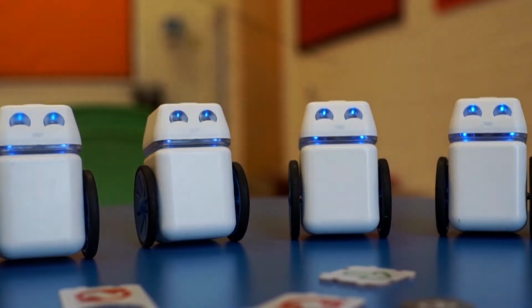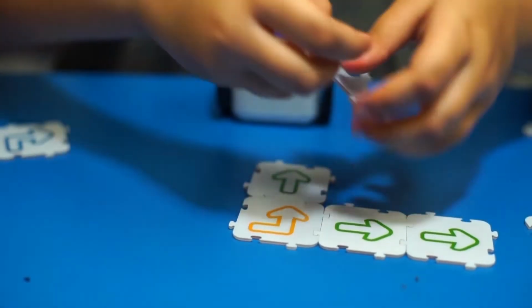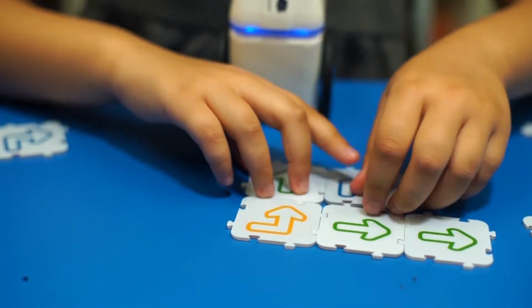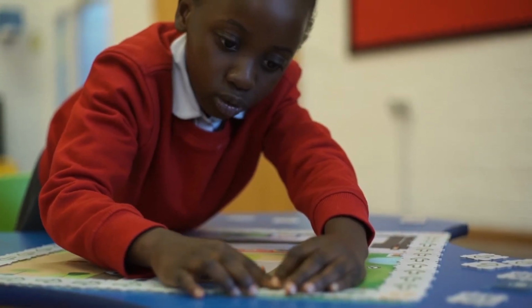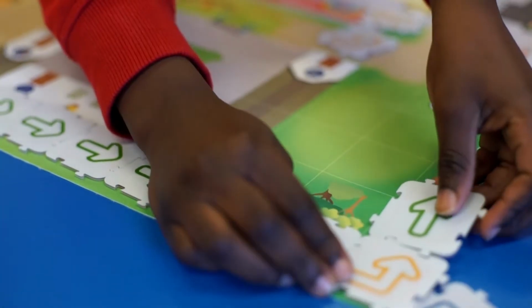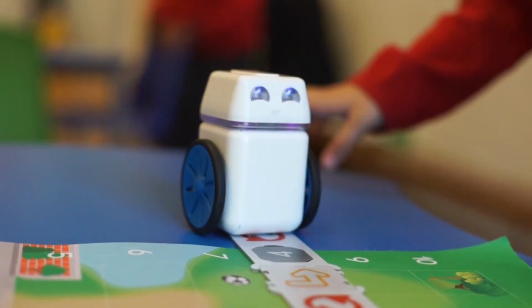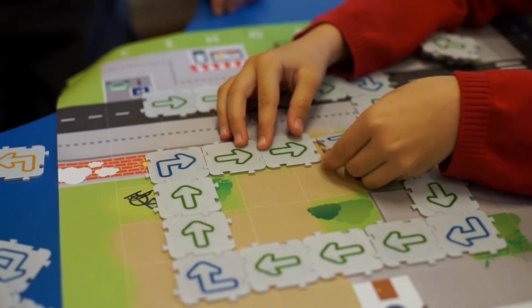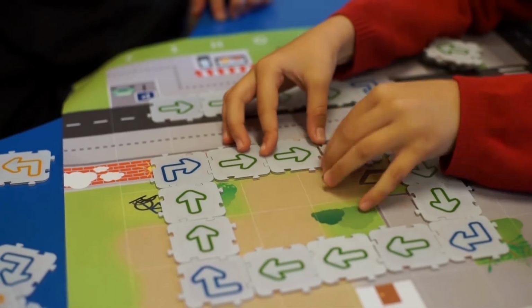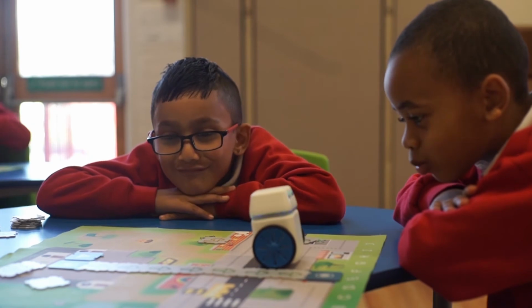What I like about KUBO that makes it different is using the TagTiles as the way of programming. So using these concrete visual guides and aids for the children to program allows them to see the program as they're creating it, and it allows them to see where the problems are if it doesn't work as they expect. And then you can move on to more advanced functions and using functions and subroutines and loops, and it's just limited as to the imagination of the child as to what you can do with it.